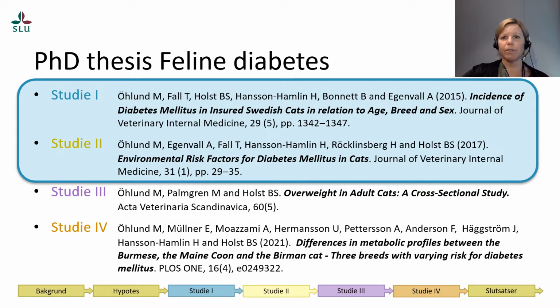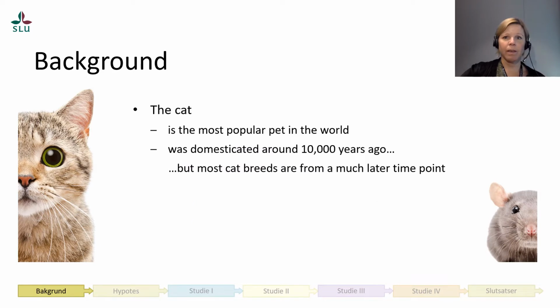But first, I wanted to tell you a little bit about why we decided to do research on diabetes in cats and why we believe this to be so important. If we start looking at the cat itself, you may already know that the cat is in fact the most popular pet in the whole wide world. And the cat has lived by our side for thousands of years, and they have mainly served as predators for small rodents in older times. But most modern cat breeds, however, were bred at a much later time point.